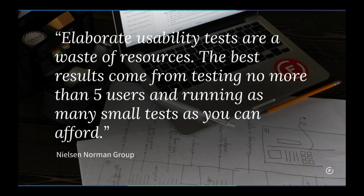So the Nielsen-Norman Group, really great resource, nngroup.com. They have done research on this, figuring out what the ROI on usability testing is, and how many people you actually need before it makes a larger difference. Their advice, which is what we follow, is test 5 people, run a small test. You're going to identify the top 5 themes out of that, and then make adjustments and do another batch of tests.